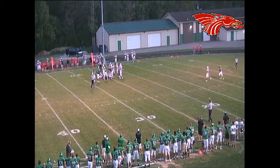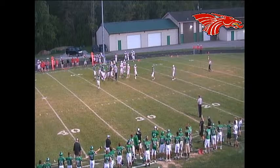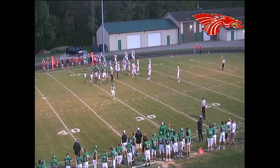He's close to the first down. I think he looks like he's a half a yard short. So it'll be 3rd down and 1 from the 24 for Yorktown. J.J. Evans on the carry. Evans now 37 yards on 10 carries.